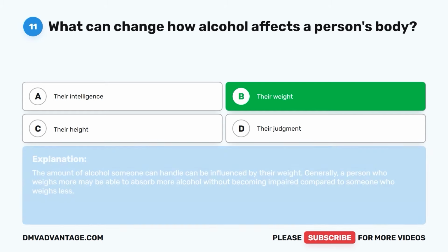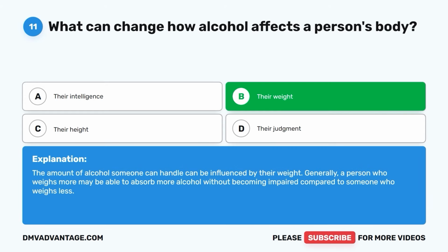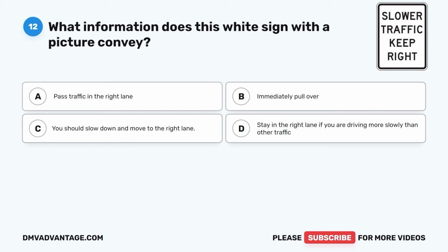Their weight. The amount of alcohol someone can handle can be influenced by their weight. Generally, a person who weighs more may be able to absorb more alcohol without becoming impaired compared to someone who weighs less.